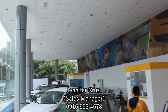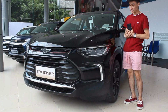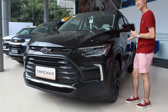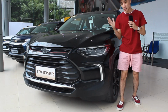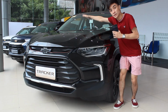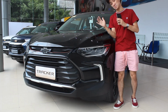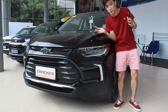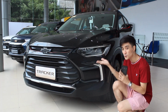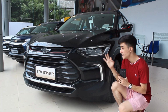So I'm not a big fan of black colors with crossovers. However, for this Tracker LT Redline, it is really good. I mean, just look at it. Yes, I still disagree with some of the reviews that this looks like the Camaro, but the Trailblazer looks like that even more. So on its own, this is still a handsome and awesome, aggressive looking design for a crossover. I'm still fanboying to this day. I mean, I have no words for this design. This is probably also the best looking in its class.